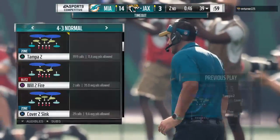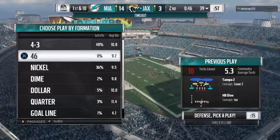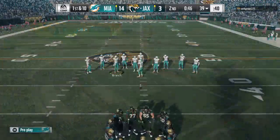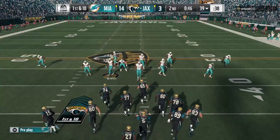10 yards there. Good enough for a Jags first down. And now before this first down play, we're going to get a timeout here, as the clock stops here with 46 seconds remaining in the first half.